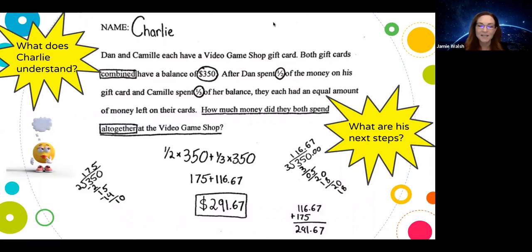Hi, Lana. So we're just taking a look at this math problem, and we are trying to look at what Charlie understands and what are his next steps, and we're going to share out at about 9:30.